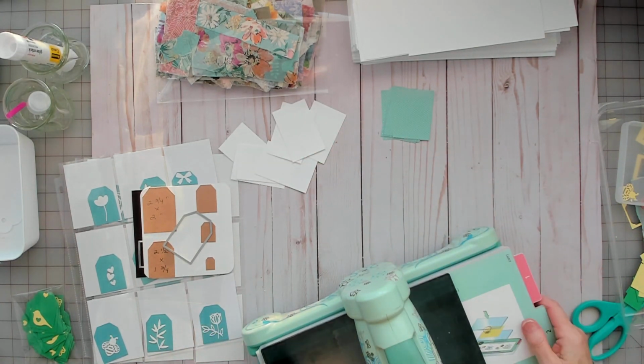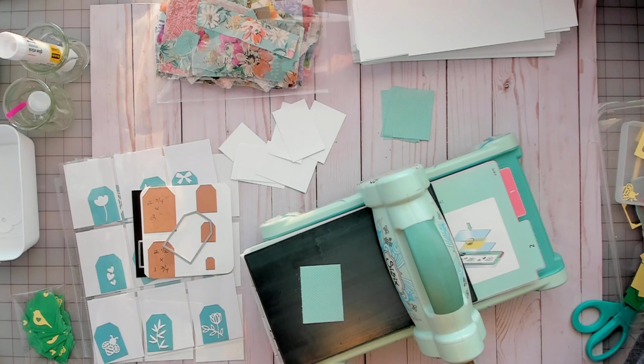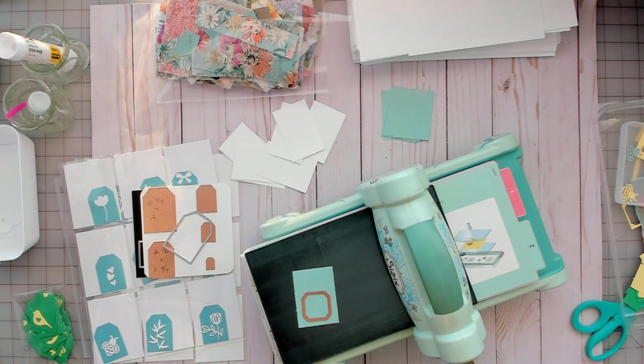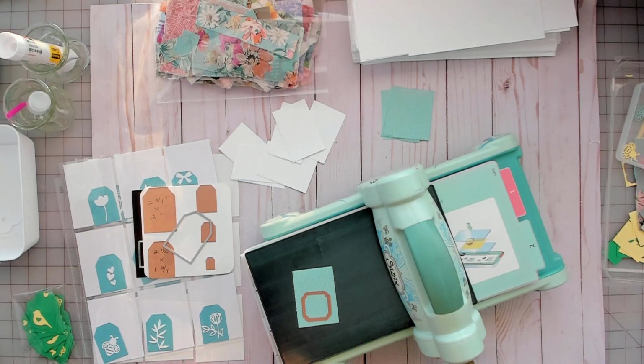If you've noticed from my crafting, I never do anything simple, and it's just my brain. I've been like that since I was little, always making things, creating things.